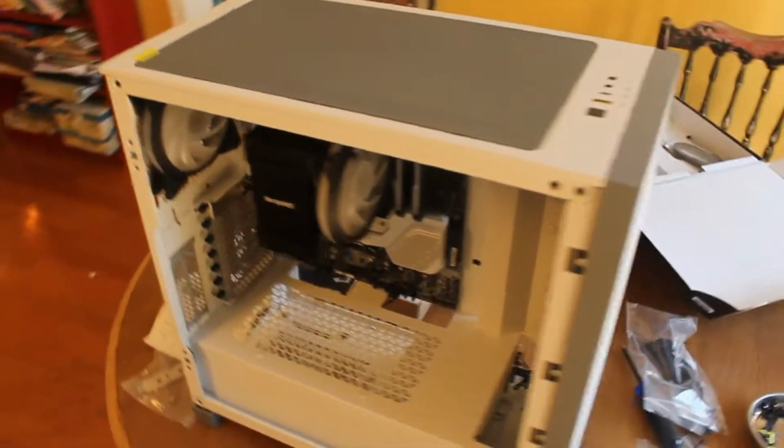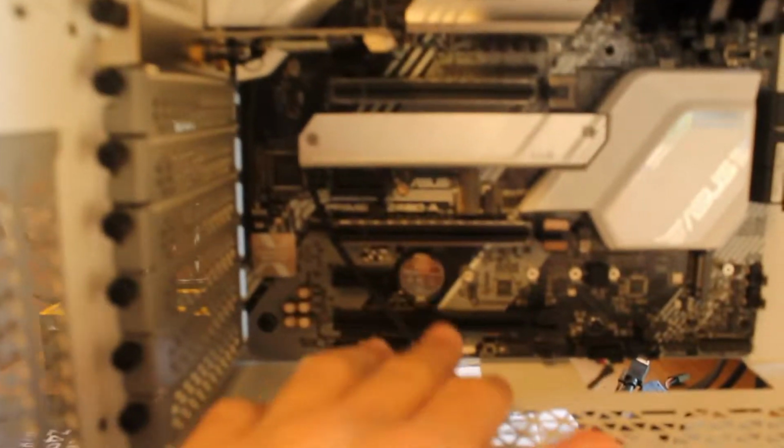Alright, update time. I have the front panel back on. I have all my fans installed: three in the front, one in the back, one up top, and one on the CPU cooler. My Wi-Fi card is right there, that's installed, and this cable right here is going into a USB Type-C. I don't know if you can see that. Let me see if I can zoom in. Yeah, that's USB Type-C right there.